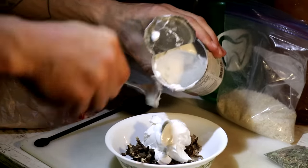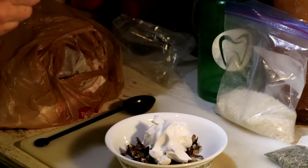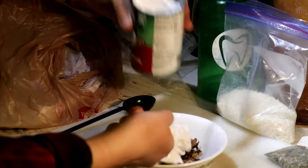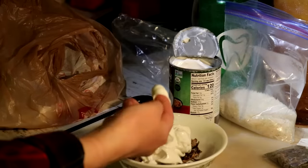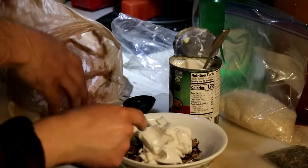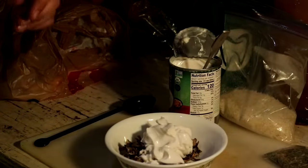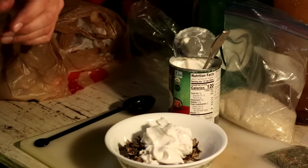Is there any way I could get like a dab? You try some. Is it not good? Oh my gosh. It'd be good in coffee. I think I would like to bathe in this. It's like lotion. Get out of here. Are you serious? You're gonna eat it all.